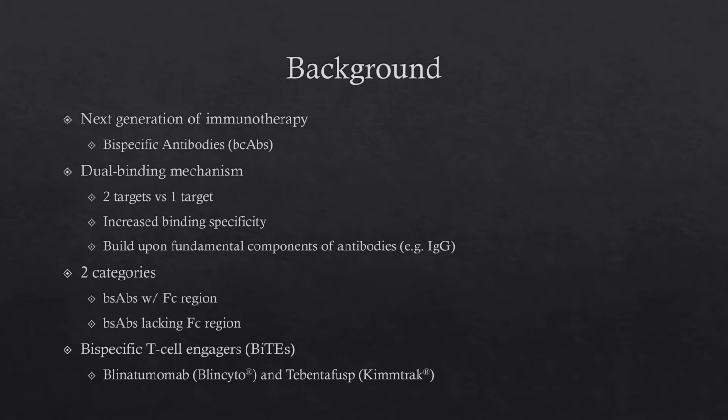So why are we asking why? What would make these a better agent than current immunotherapy? This can be answered by their mechanism of action. Unlike current immunotherapy, which only targets a single target, for example, nivolumab targeting PD-L1, bispecific antibody therapy would target two different targets at the same time. In the oncology world, this can provide a higher binding specificity, which allows for the immune system to directly contact tumor cells and enhance cytotoxicity of the agent.